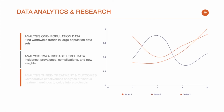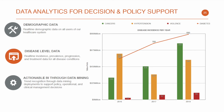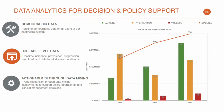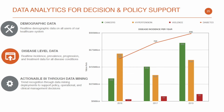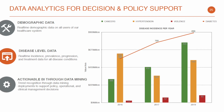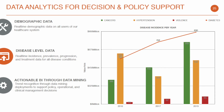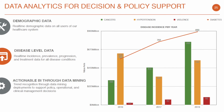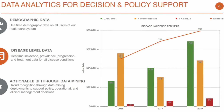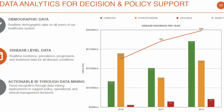Broadly, the data analytics potential provides advances in 3 specific areas. Firstly, population data analysis will yield trends that could guide public health interventions and public policies. Secondly, analysis of disease-level data will lead to insights on incidence, prevalence, complications, and even additional new insights into the disease process. Thirdly, treatment and outcomes data anchored by a robust ICD-10 diagnostic designation will provide comparative effectiveness analyses of the various treatment methods that could guide further treatment protocols or even determine for the NHF the value of keeping a particular medication in its covered status. These are important things to use data to assist with, and we believe that with our data analytics layer, we would be able to achieve these benefits.